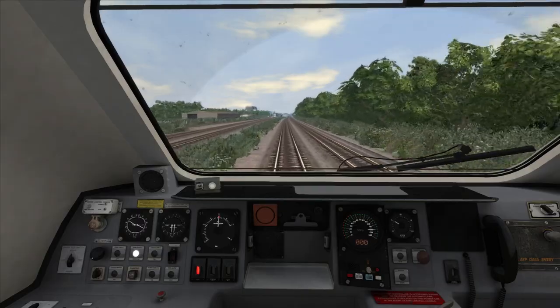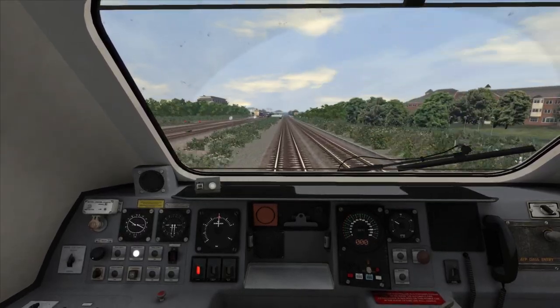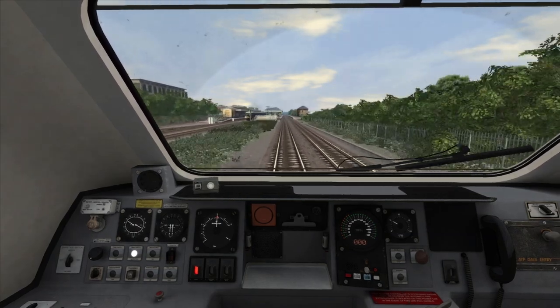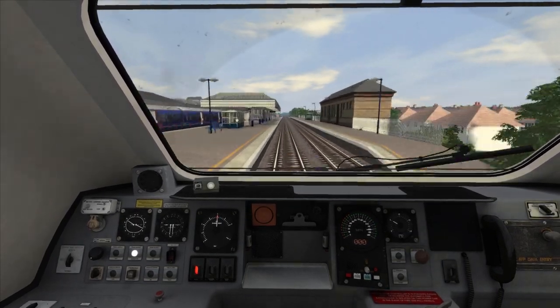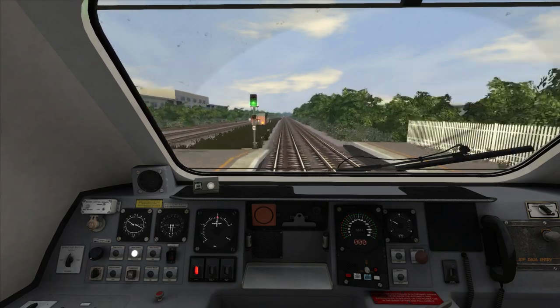Unfortunately, due to the large amount of built-up areas along this section, plus the increased number of trains, I am experiencing more lag issues than maybe on some other parts of the journey here. We're now passing through Maidenhead Station.